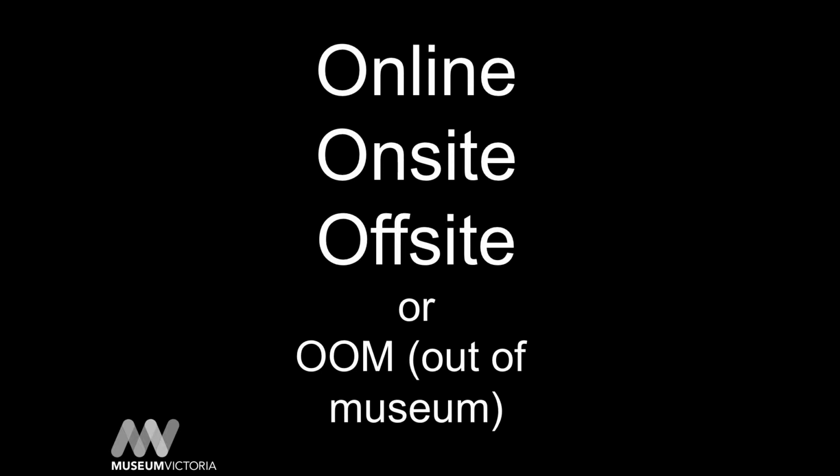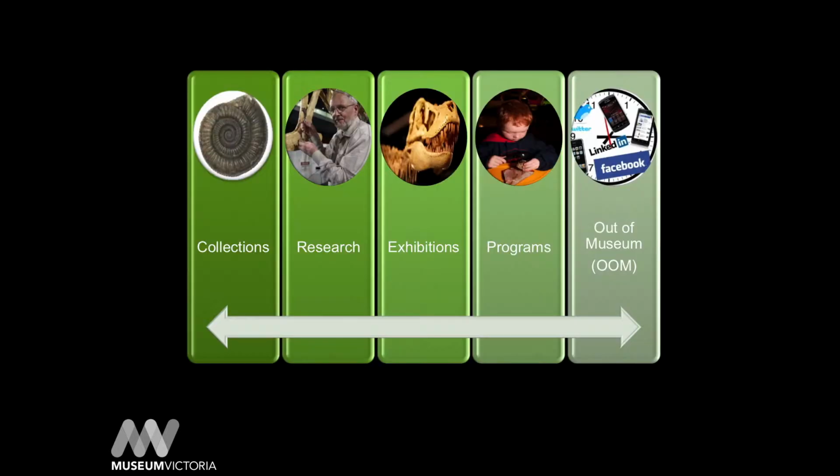Online, on-site, off-site, and out of museum, and we have this nice little slide that we show linking up how the museum works internally, moving information and resources across. We run a networked model that supports those outcomes and works reasonably well.